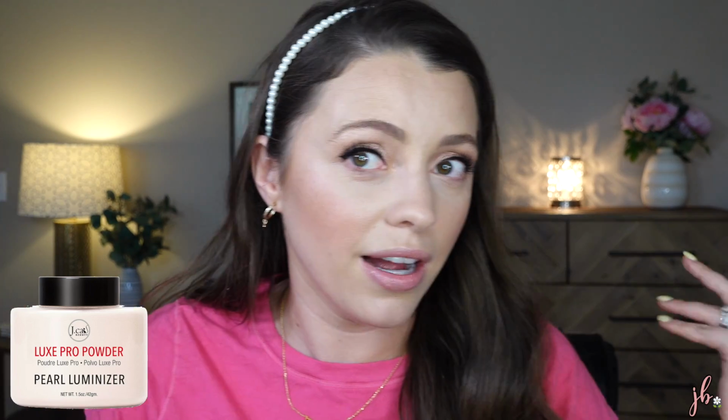The highlight is so pretty. This is that J-Cat Pearl Luminizer that is just absolutely gorgeous. It's really cheap at Ulta and you'll never run out of it. I can't talk highly enough. Actually, funny, Taylor Wynn is the one that recommended that to me.